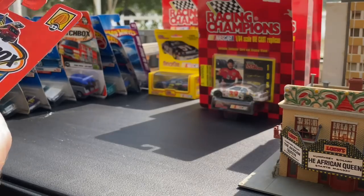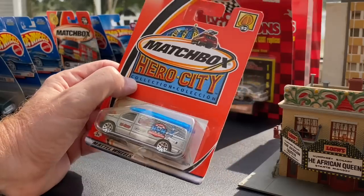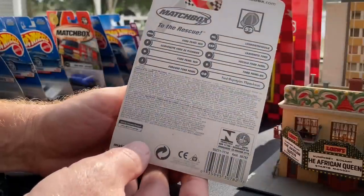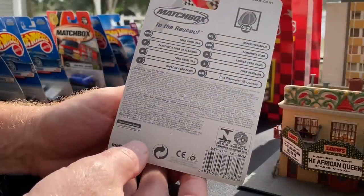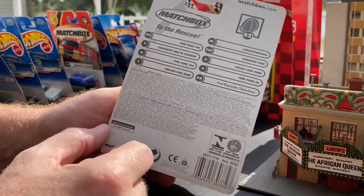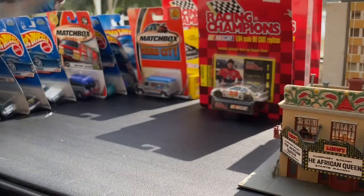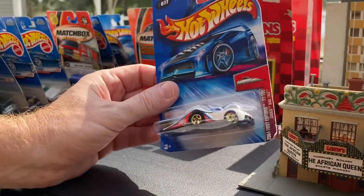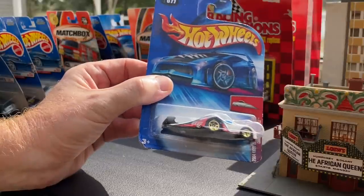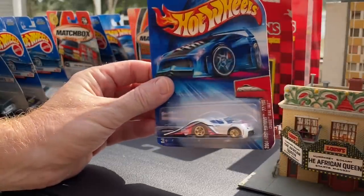I won't show them all to you, but here's the Hero City fan. One day I'll dedicate a video to showing the front and back. Make it a point. Oh, look at that. It's got it in all the different languages. That's really neat. There we have the Porsche. Oh, no, that's not a Porsche. Cruise Whale Tail. Kind of made to look like a Porsche, but cartoon version.